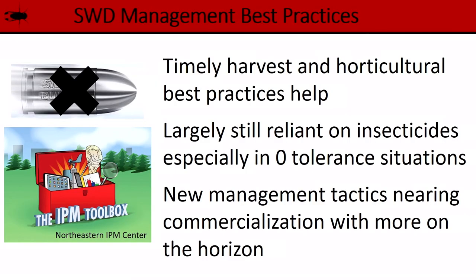So just as a reminder, you really have to use an integrated approach for managing spotted wing drosophila. In terms of our best management practices, there's no one silver bullet. Timely harvest and horticultural practices help. Biological control is going to be another tool in our toolbox. And we're largely still reliant on insecticides for controlling them, weekly applications of broad spectrum insecticides, especially in zero tolerance situations.